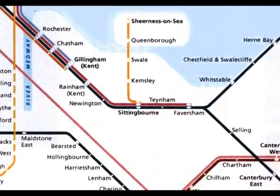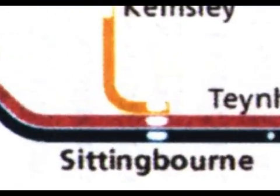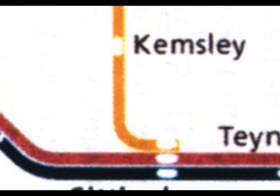Starting at Sittingbourne platform 3, we will touch the Chatham main line briefly before turning onto the 7-mile Sheerness branch, where we will call at 3 intermediate stations and cross the unique Kingsferry Bridge.